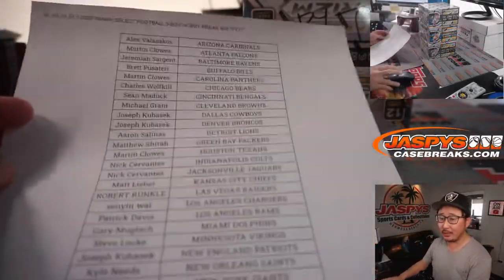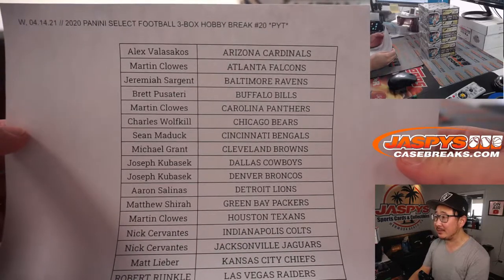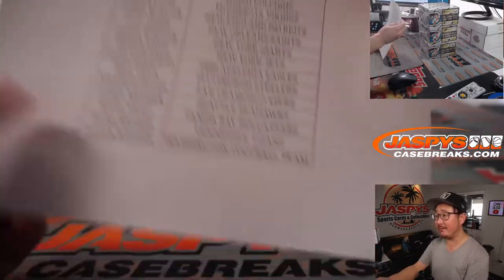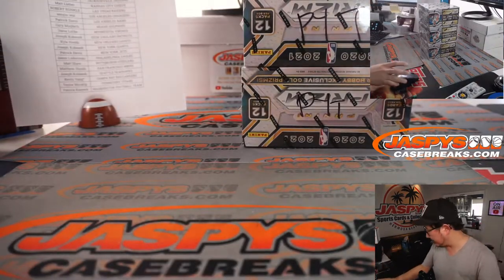We're doing a 2020 Panini Select Football 3-box pick your team number 20. Big thanks to everyone here for making this happen. Just filled this up straight up the old-fashioned way. There's Kevin with that last spot mojo Buccaneers. That's why he has that star next to his name.